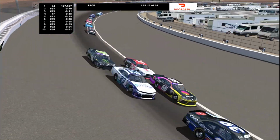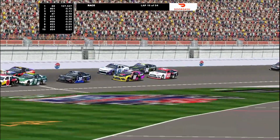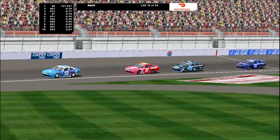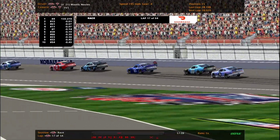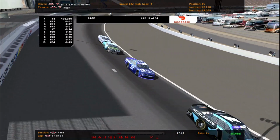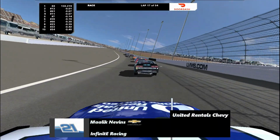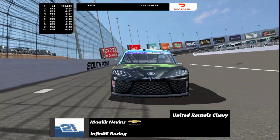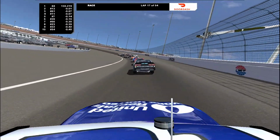66 still running up here real strong. He has the 22, Zachary DeLello right behind him. 54 of Shane still in this thing as well. There's Cody Goforth. There's Nevins. He got held up a little bit earlier by the guy right behind him, actually. Nevins running really well out there. Those tires on a bench. You're doing a really good job. Maintain this position. You're doing fine. Just not enough time.